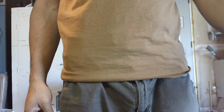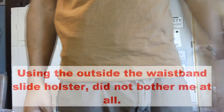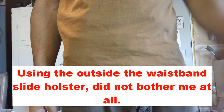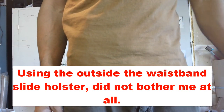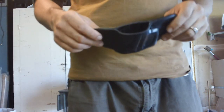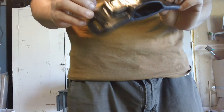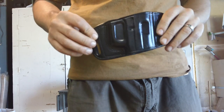So I managed to pack this pistol for about a couple of days out in the real world. I took a road trip down to San Diego, a good 18-hour round trip on the same day. Different story, personal problems, not my own, but somebody else who I'm helping out. But anyway, I managed to pack it down there with me using this out of the waistband holster here, a cheapo eBay Tagua leather thing, and it's working okay for me.